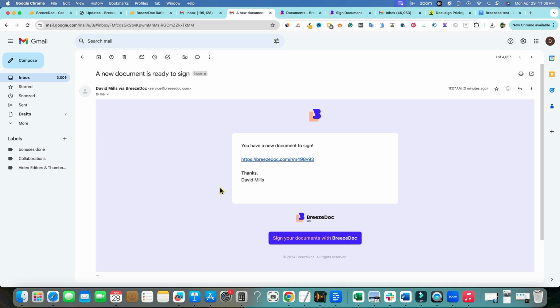I think that this is just great. You have a new document to sign. But again, if you wanted to customize this, you've got to have the upgrade as well. The biggest upgrade reason for me personally would be that I would want to have access to more documents. I'm already basically locked out. And then how many clients we're able to assign as well.